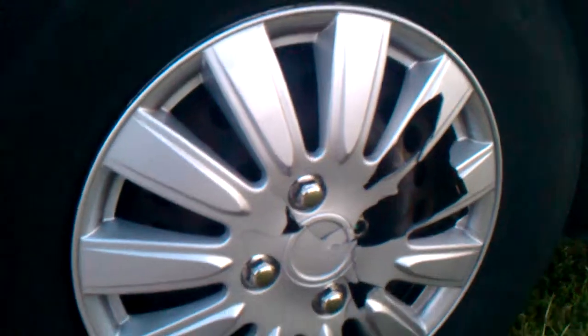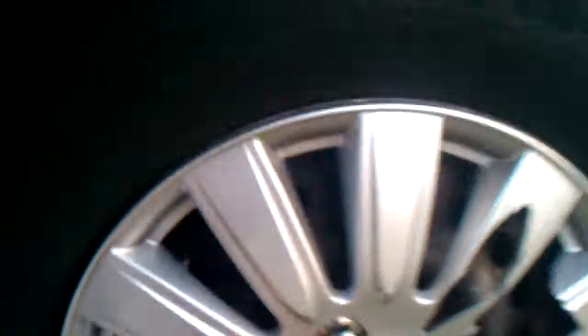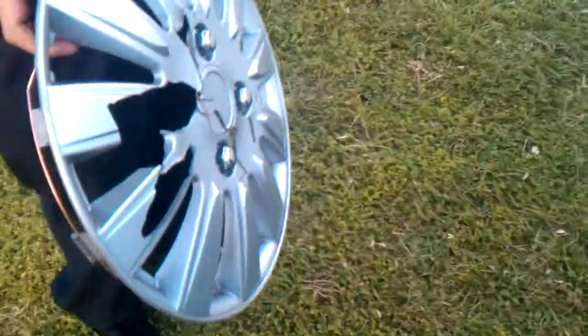The rims were cheap. Does it even have lug nuts? Are these lug nuts? The lug nuts were fake. Plastic lug nuts? Wait a minute. So it shows 4 lug nuts here, but in reality it has 5? Yes, it's a little bit ricer.